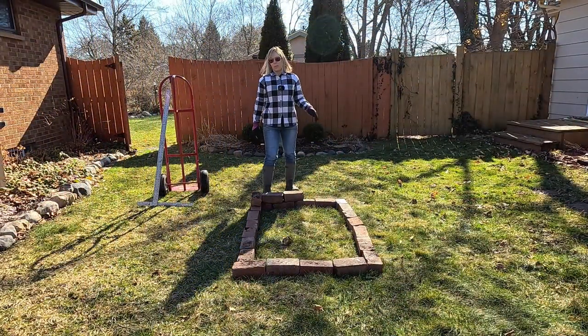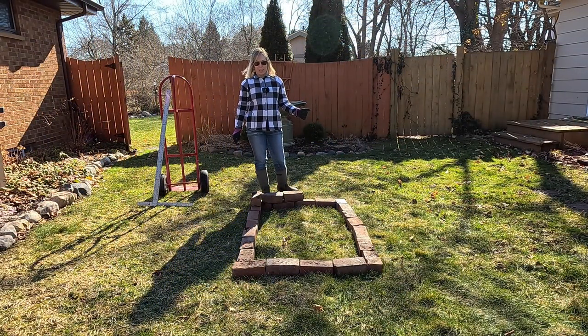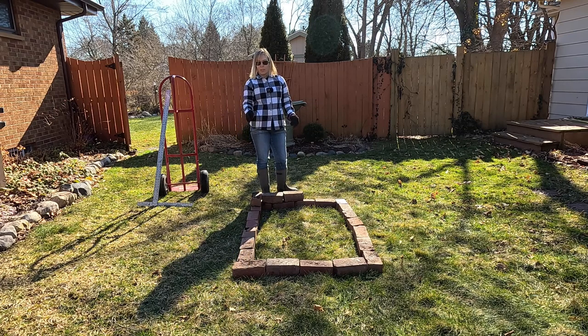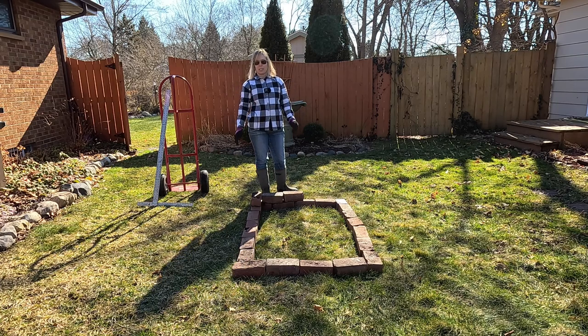Now, I'm also a person who really likes to do some of these things on the fly. So if I find that I have so many bricks left over, I might actually end up trying to see if I can make this 8 feet long, because it really won't take that many more bricks. But again, I would have to extend it further. So let's see what we got.